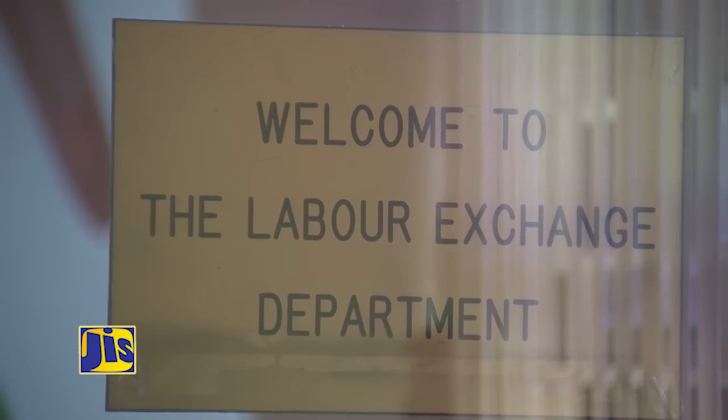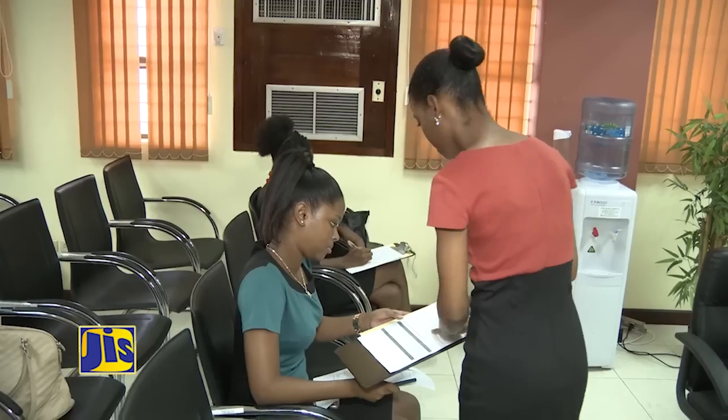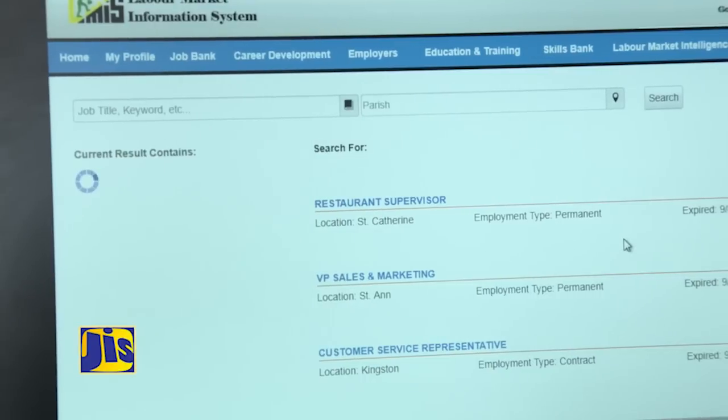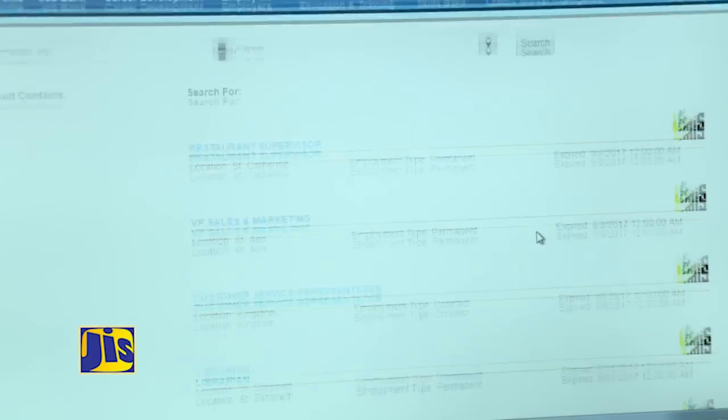The Electronic Labour Exchange (ELE) is the core component of the LMIS. It's a critical tool for linking job seekers with employers, where the in-office services are enhanced by an online portal. Persons can go and register on or offline. They can create their resume and post their qualifications. And we match those skill sets with jobs that are already posted by employers.